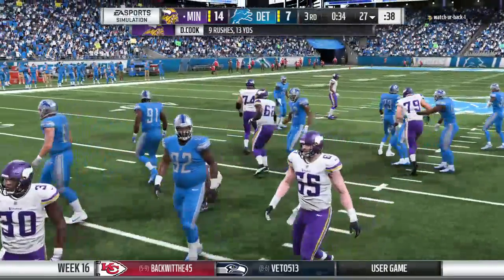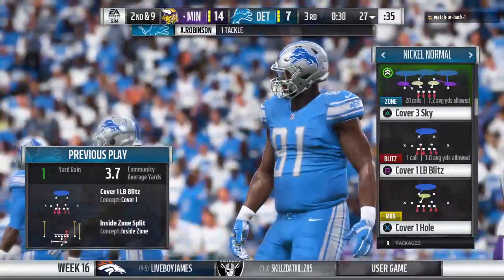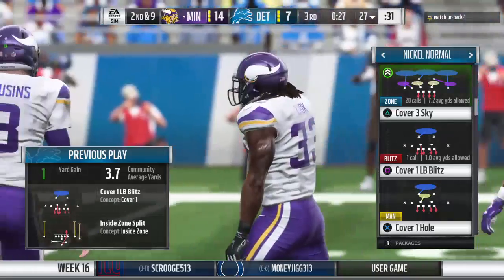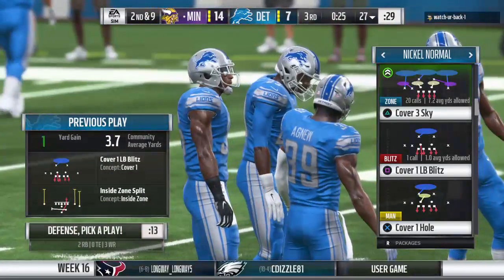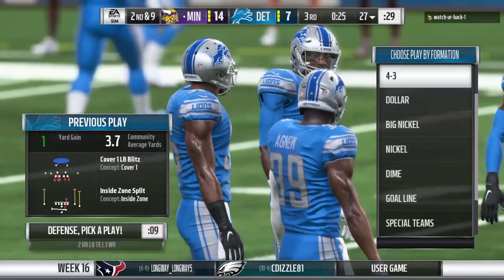Try to fire up that running game with Dalvin Cook. And he'll fight forward to about the 27-yard line. A'Shawn Robinson there on the stop. Well, it's time for them to be good teammates right here. And what I mean by that is possess the ball for a little while. Get at least 2 first downs. Give their defense a chance to settle down a little bit after they give up a touchdown.